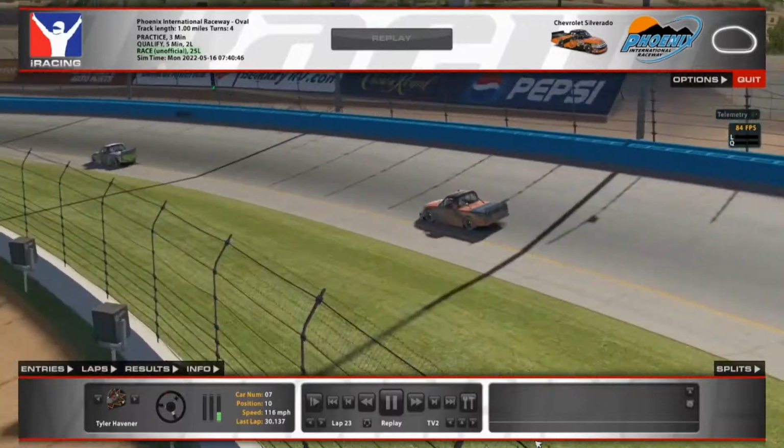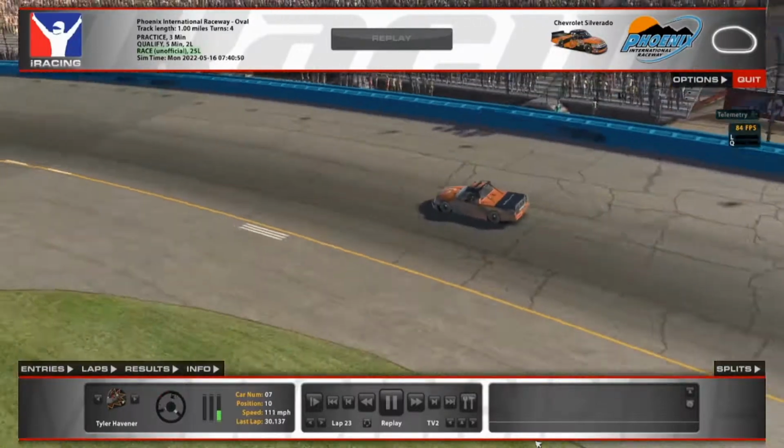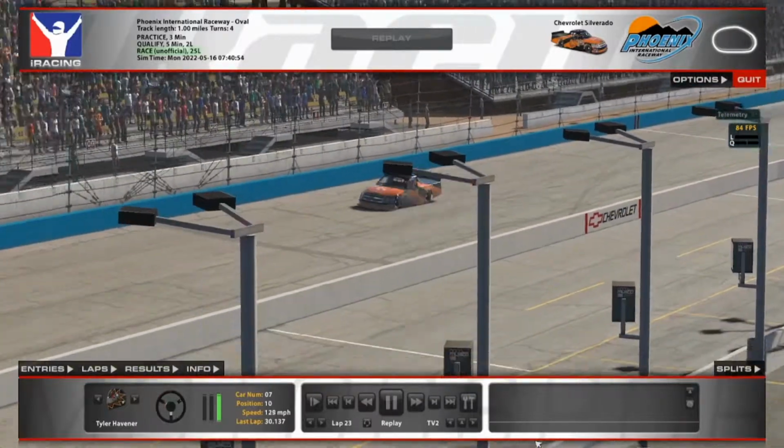But yeah, there will definitely be more of these races coming. I enjoy this series a lot, and I'll be interested to see what happens when I get into the even more intense cars that push even faster and harder.